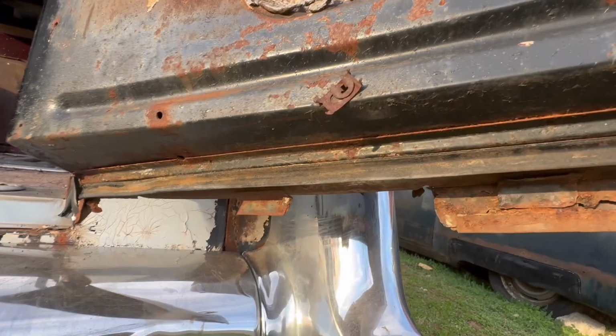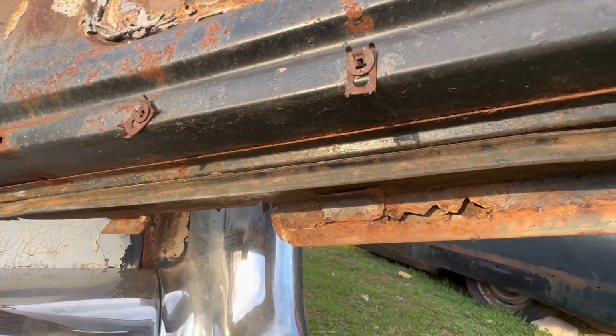There's your cancerous area right there that needs replacing and redoing.